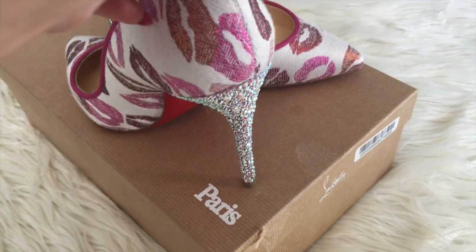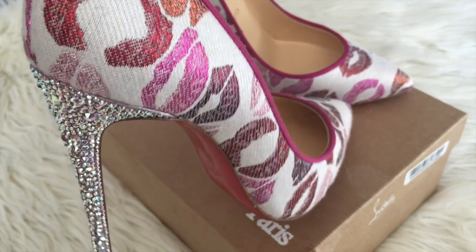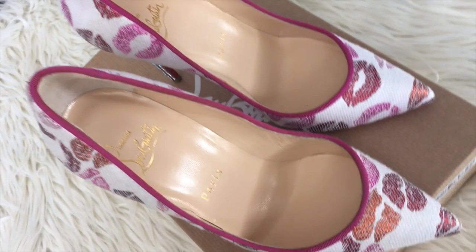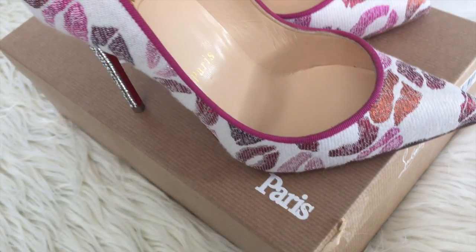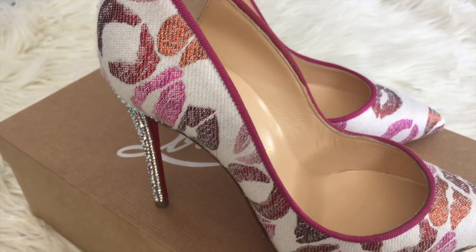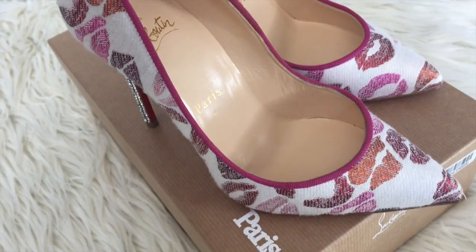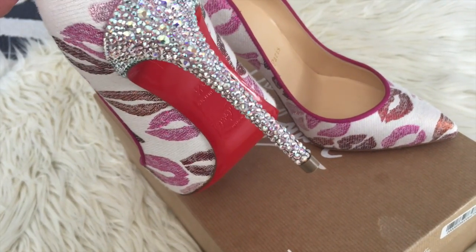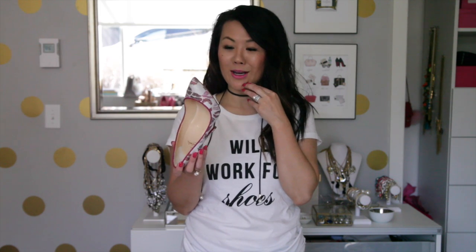So I have to mention, I got these ones for an amazingly good price. These are the Rivierina, and they have lips all over them, and they have this gorgeous sparkling heel that I am completely in love with. They are kind of crazy and out there, but I just couldn't resist them. I think they're adorable, so I will have to find an occasion to wear them. The original price is $1,245. I got them for $373. So I basically saved like $800, which is so crazy and such a good price for these. And I was just really happy to find these gorgeous shoes for such a good price.